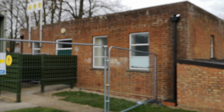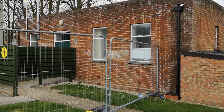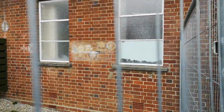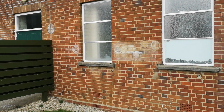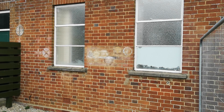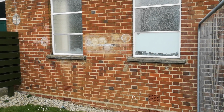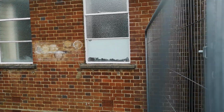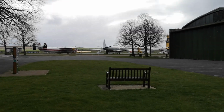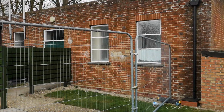I'm sure there's many among you have used these toilets. Well, just the gents, I hope. But what's interesting about these is those crosses and circles that you can see there. They were for the gunners to help calibrate their sights. And as you know, we've got a few gun butts at Duxford, so they place their aircraft there, line up their guns to make sure their sights were accurate.